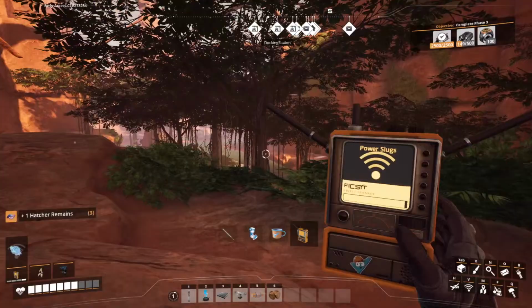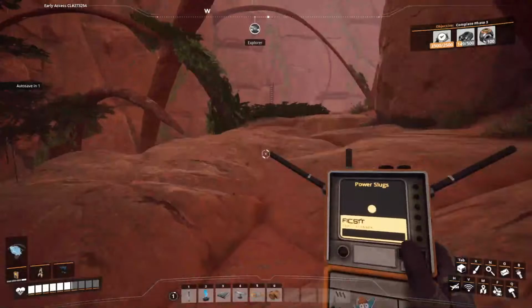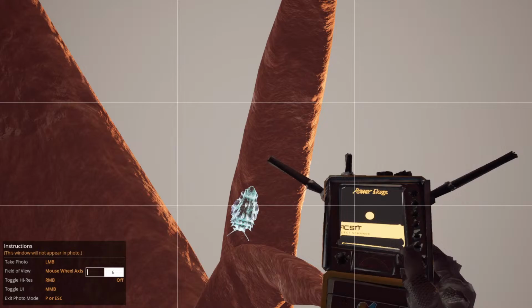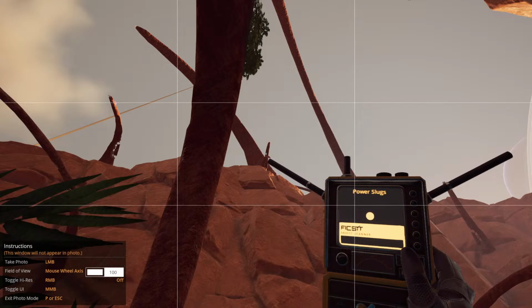There's another one over here? So that pretty much has to be over here. I wonder if it's higher or lower. Oh, I see. There is a slug up there. We go into photo mode. Oh, look how weird this thing wigs out when you zoom in this far. That's so weird. If you zoom all the way out, it's fine. But you zoom in, this thing just flips itself. Okay. Alright.